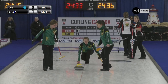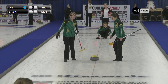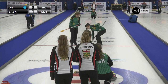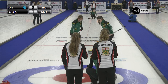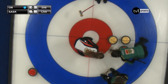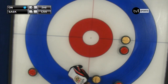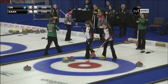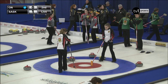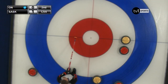Okay. So just one little slip behind the T-line, and that gave Saskatchewan the opportunity. And they took advantage of that opportunity and made a really good shot on top of it. Well, she's not throwing a guard. This is a little warm too. Not sure if she bumped her shot rock from being shot. Can you tell? I can't tell from here. We'll wait for the overhead picture. I think it's still yellow.